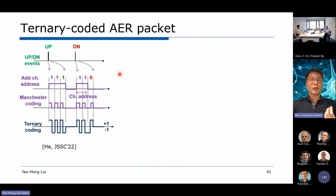So in our recent design, I want to show a few examples that we have. First, we try to develop this serial form of AER for wireless transmission. If you have events, let's say an up event and a down event, first you attach the address. Here it's just a 2-bit address representing 4 channels, so 2 bits represent the source address, and then you have another bit indicating either up or down. And then you do the Manchester coding, because Manchester coding helps with synchronization.